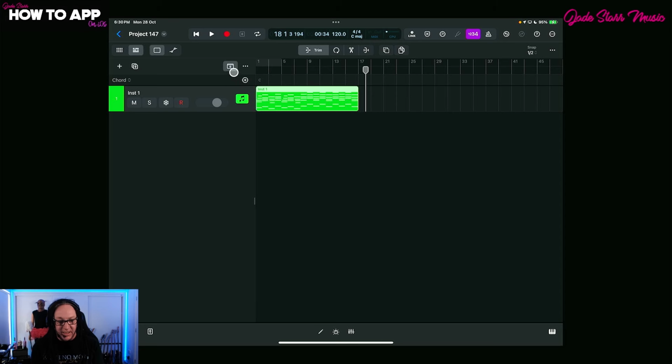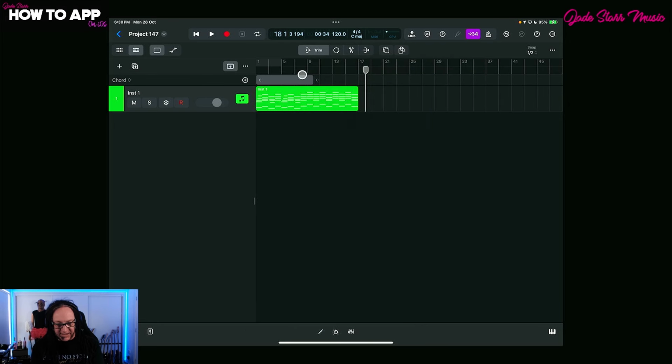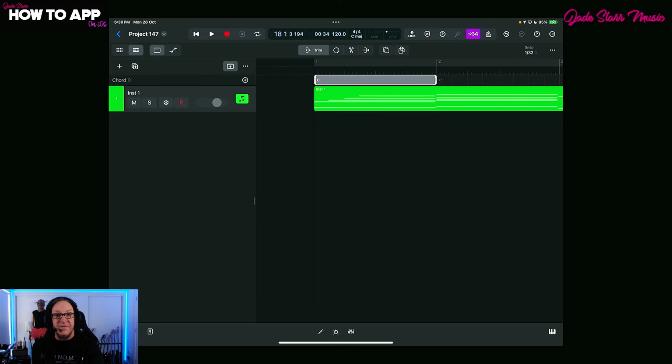So firstly, we have to click up here to bring our little chord section up the top down. We're going to hit plus. And I'm just going to drag this over here. We don't need that there. We're going to shrink this down, just zoom out, and we've got our first chord. So you can see the length of that first chord there.